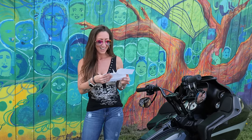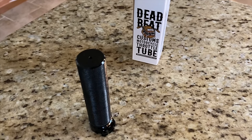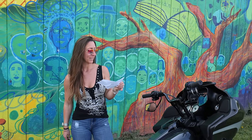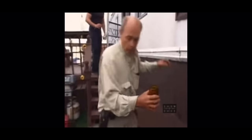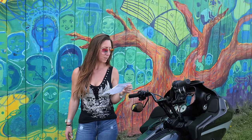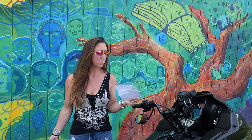And 95 cents. Okay. So we also have the Deadbeat throttle tube, which is aluminum. And that came to $49.95. The bars are Deadbeat Customs Tracker Highs. I'm having a hard time reading Eric's handwriting over here. It's like chicken scratch. Sorry. 11 o'clock at night, solo cups flowing. That came to $99.95, which is really good. I think that's a pretty decent price. The grips, Deadbeat Customs, are $19.95. Great deal.